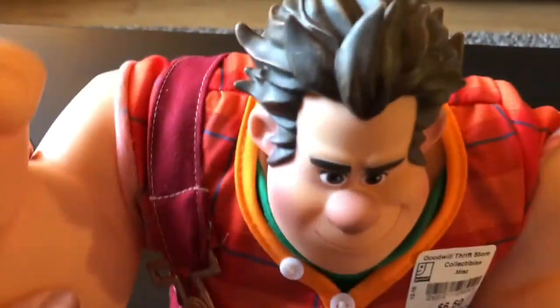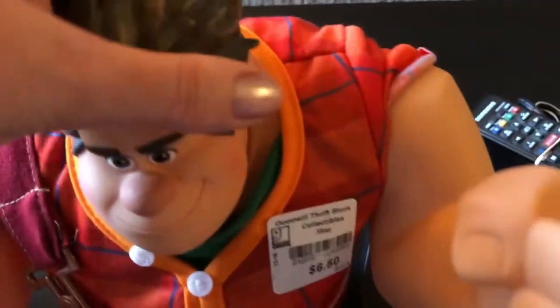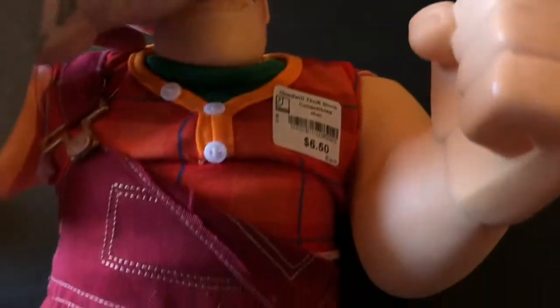So yeah, he says a whole bunch of different things. So yeah, he's really cool. So that was a good find for $6.50. Like I said, people were after him. So it doesn't look like he wants to stay. So I'll just keep him down there.